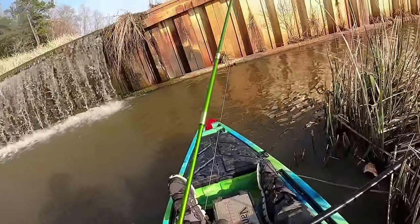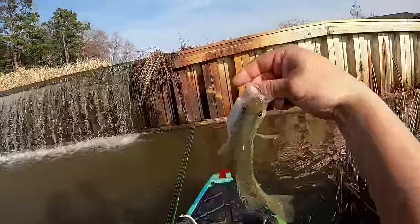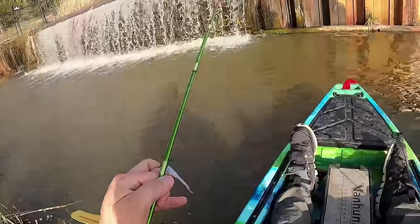Probably not going to be big enough. I don't know how well you're going to be able to hear me, but I'm going to try not to be screaming and stuff. But a little crappie right there. Put that one back.